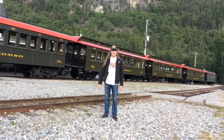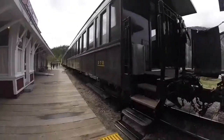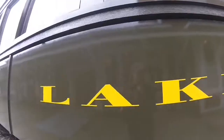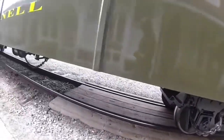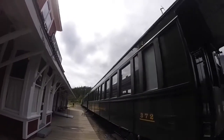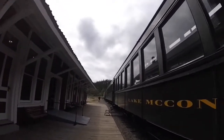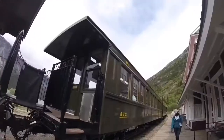What you see right behind me is White Pass and Yukon 372. White Pass and Yukon 372 was built by Hamilton Manufacturing in Sedro-Woolley, Washington in 2007 and is a passenger coach. Also, the car is named Lake McConnell. Also, for many years, it had been used on the tracks it has been rolling on, with passengers riding on board it as well. Also, today, it can be seen on the passenger trains on the White Pass and Yukon Railroad, with people riding on board it as well.